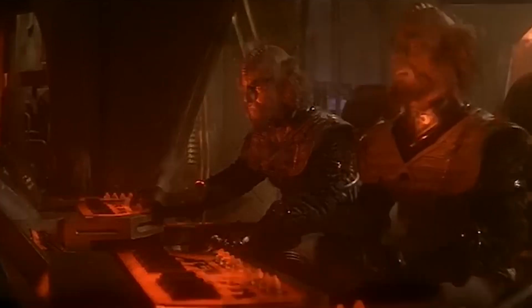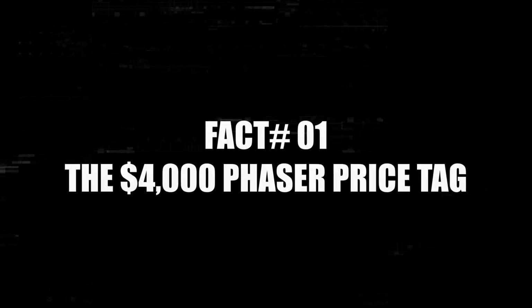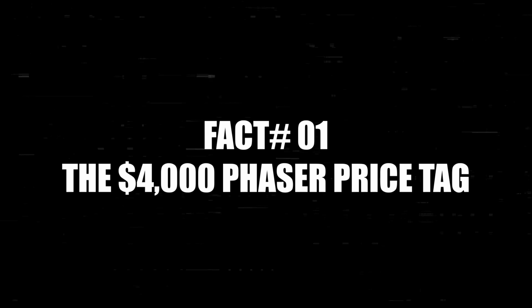Here are 15 weird facts you didn't know about the phasers. Fact 1. The $4,000 phaser price tag.